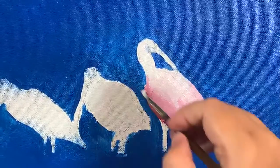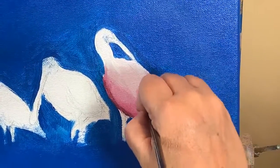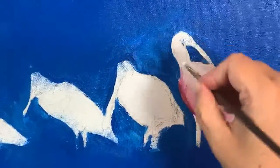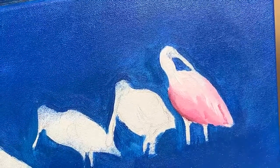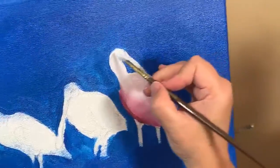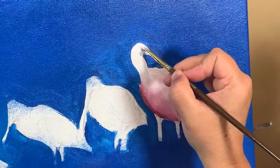Gonna let that dry also before I can get too much bleeding in there of the colors together. You like it so far? Yeah, I mean, it's the base, but I think you're doing a good job with following the shading of the animal.